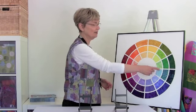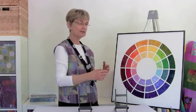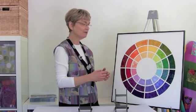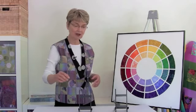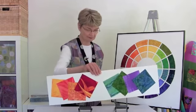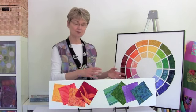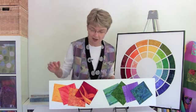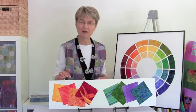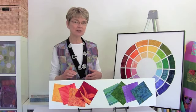Within the green family, yellow-green, green, and blue-green, they're all considered in the green family, but this one is much warmer and this one is considerably cooler. So I made up this board to show you the differences, and I like to group them in groups of warm and cool, but separate them so you can see how different they look. On your left are the warm colors, reds, yellows, oranges.